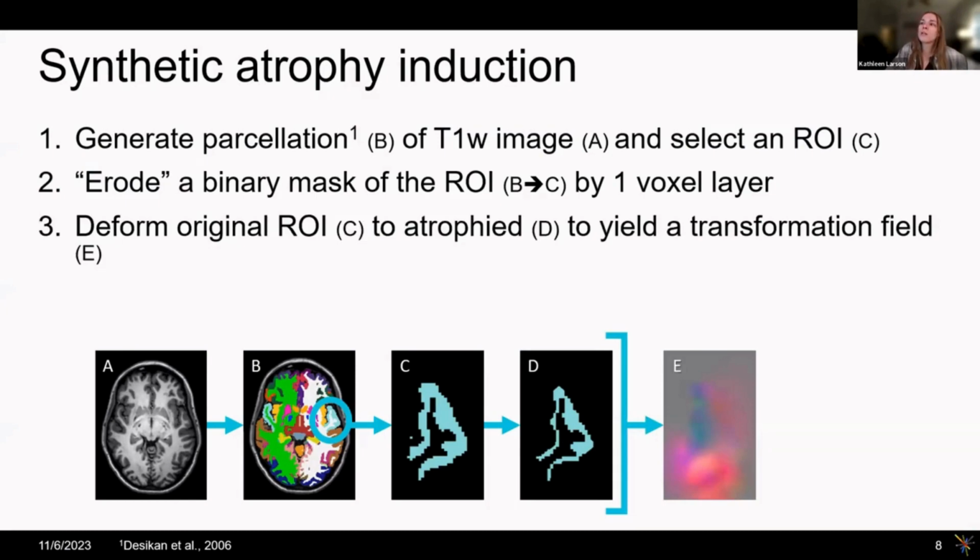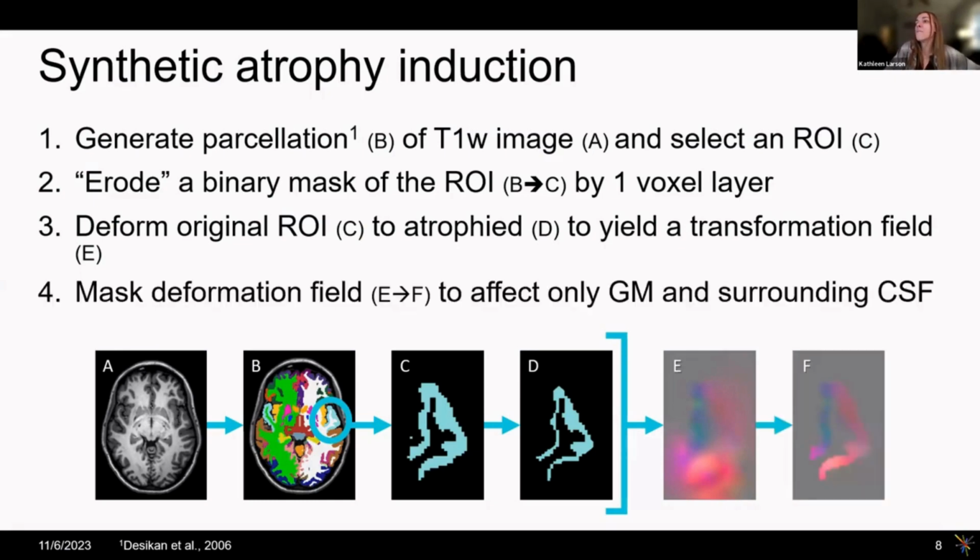With the deformed and original ROIs, you can register the original ROI to the atrophied ROI to push that gray matter boundary inward to yield a deformation field. Finally, I masked this deformation field so that only the area inside of the gray matter and the surrounding CSF was going to be affected. I didn't want the deformation to affect the white matter or any of the surrounding gray matter, only the ROI in question and the surrounding CSF.